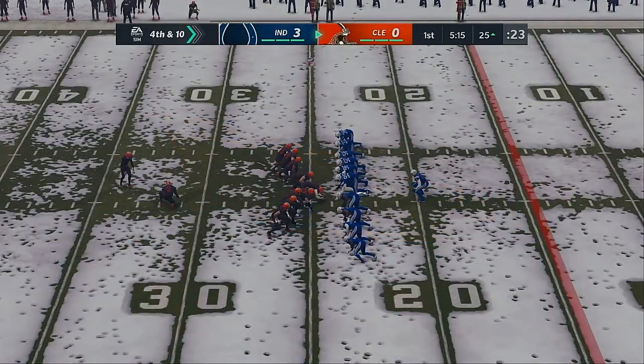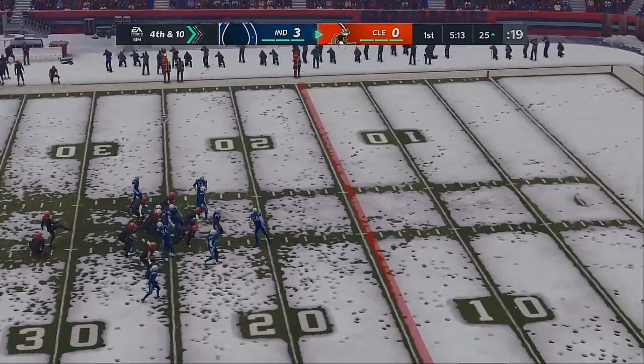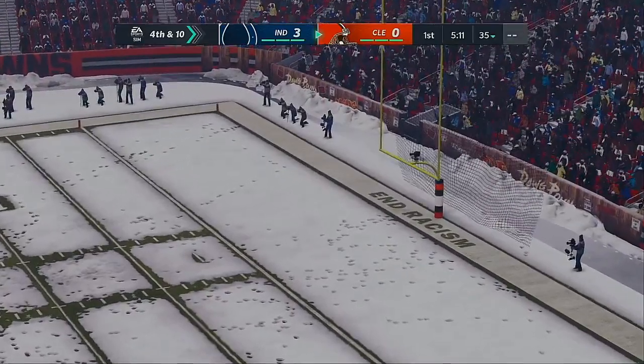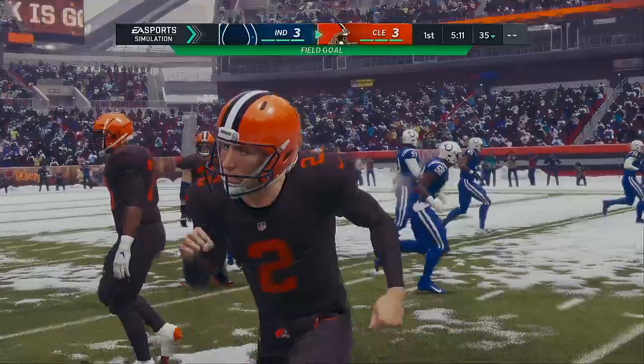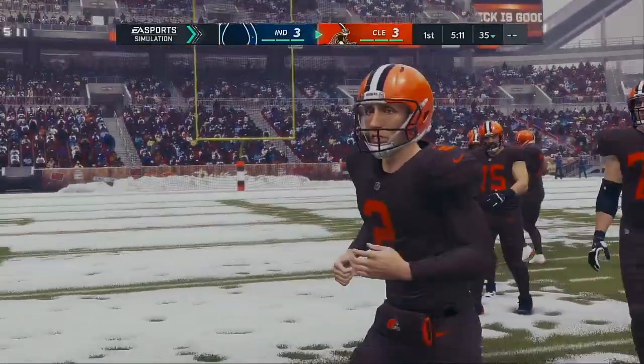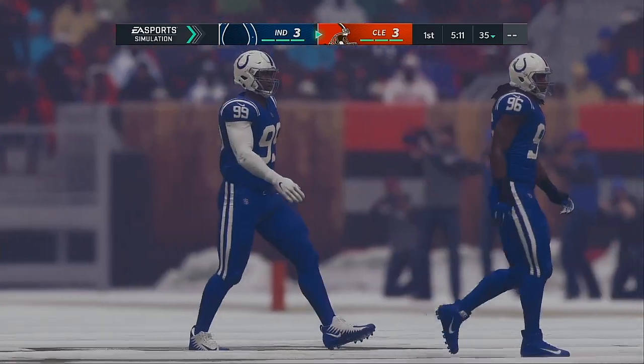Now Cody Parkey out to try the field goal. Right hash mark of 42-yard attempt. The kick by Parkey is good, and that will tie us at 3-3. So a return of serve, so to speak, here on the second drive of our game as they respond to that opening field goal with three of their own.